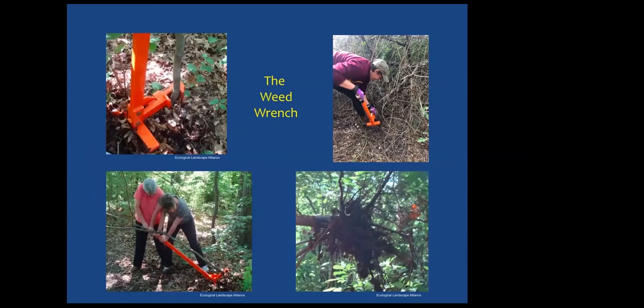Weed wrenches are designed for removing saplings. It's the ultimate tool of the weed warrior because it increases your leverage, but still requires a fair amount of exertion. They come in different sizes to accommodate young trees of different diameter. You cinch the base of the target plant in the vise, pull the weed wrench back towards you, and then yank the plant and its root ball right out of the ground.